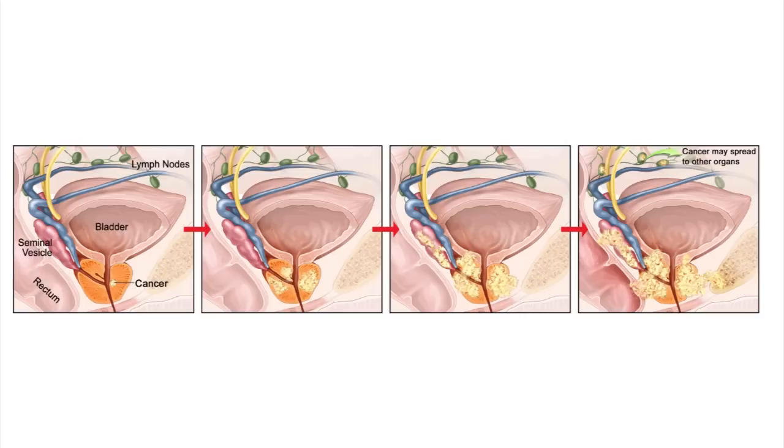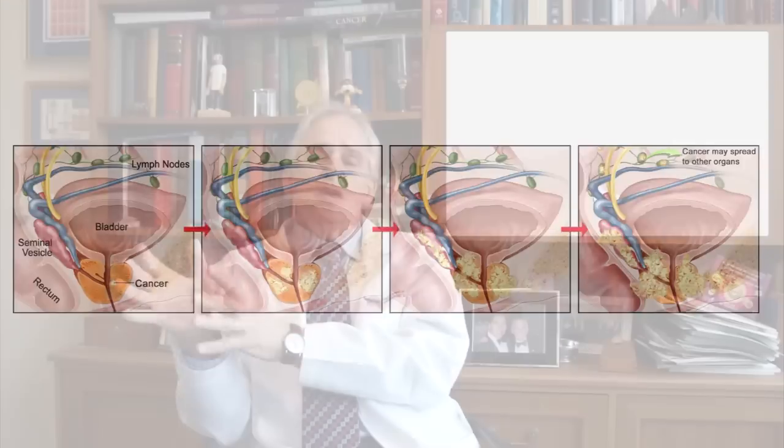And then these larger lumps can become dangerous as they pass on to other parts of the body. And that's when men run into real life-threatening situations. But if you can catch that cancer when it's just a small clump of cells, then you can cure it. And there, as I mentioned, we'll discuss some of the different treatment options.